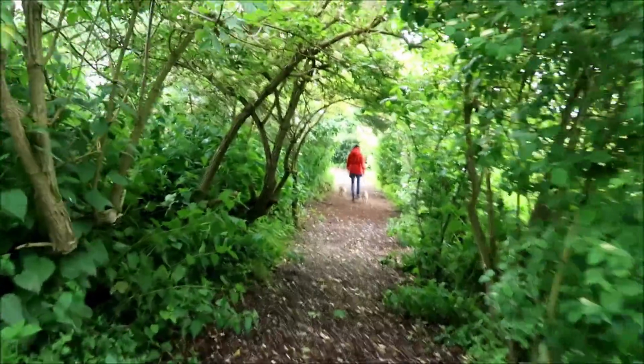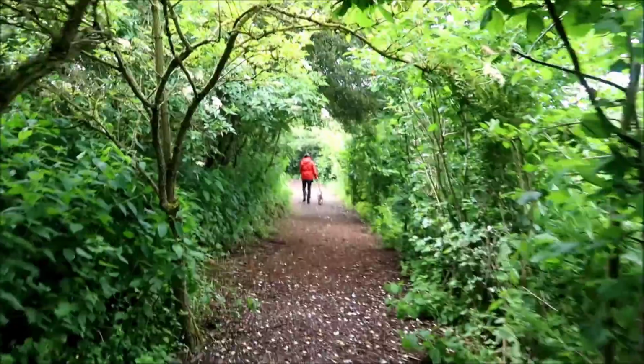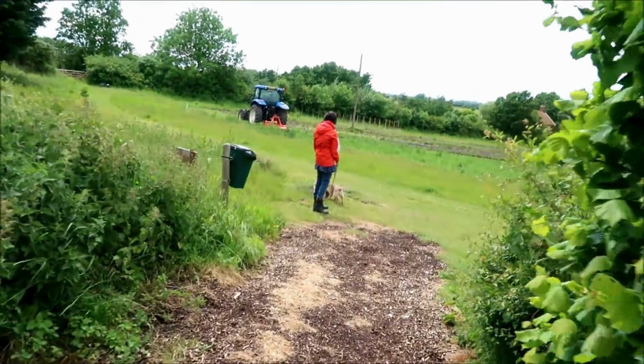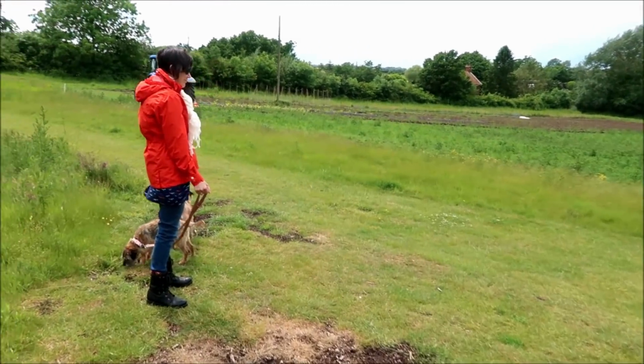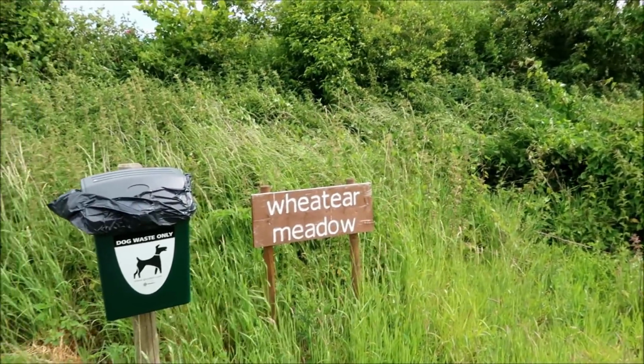Lovely little walkways with hedges all round, and leads us down to this meadow here, which opens out into quite a big meadow. What's this one called, Sue? Wheat ear meadow. There we go.